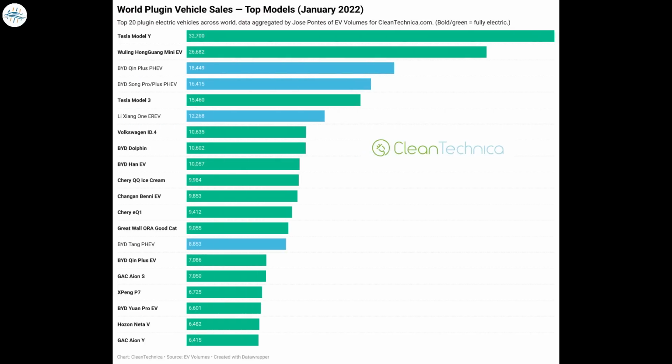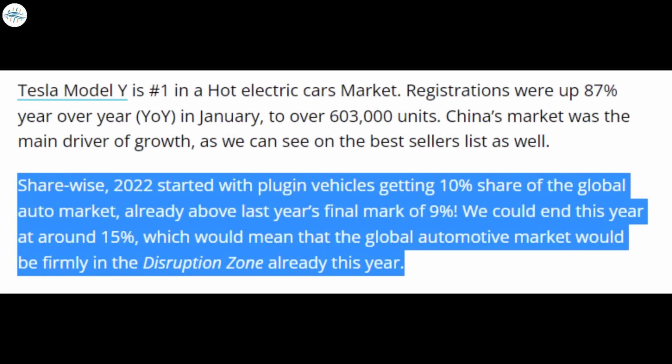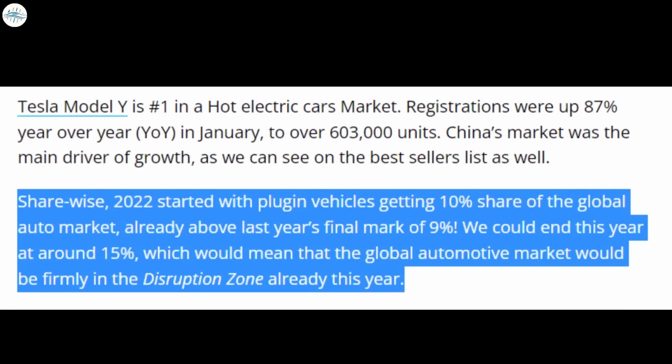Other popular electric vehicles included Tesla Model 3 with 15,460 sales, Volkswagen ID.4 with 10,635, BYD Dolphin with 10,602, and BYD Han EV with 10,057. The success of electric vehicles in the automotive market is remarkable, earning a 10% market share in January.